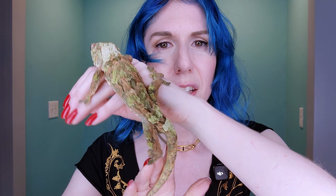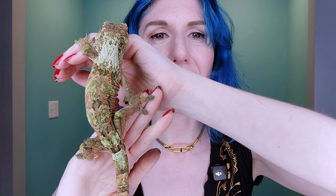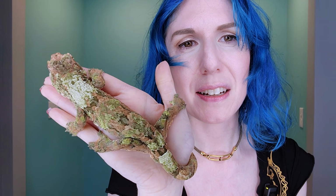This is Landslide. I got him from Sin Gecko or geckos.com and just love the clean color, the clean face, the contrast on him, despite having a lighter tone base. When he's fired up, he gets all these blacks. He's kind of in a mid-fired state right now, a little bit more on the unfired side, even more as I hold him out.